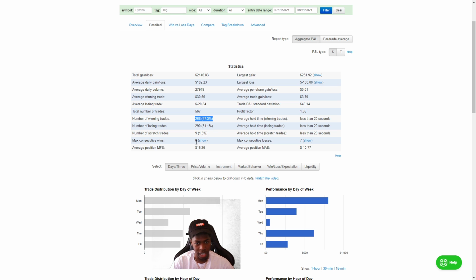Max consecutive wins, 8. Max consecutive losers, 7. Largest gain, 251. Largest loss, 183. So not quite the 2-to-1 right there. Average per share gain, 1 cent. Average trade gain or loss, 379. Trade P&L standard deviation is $40. Profit factor 1.36. Average hold time for winning and losing trades are all the same.